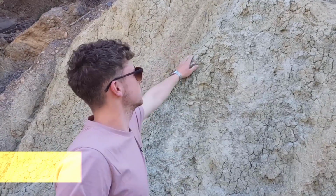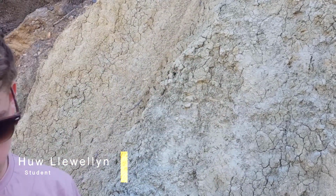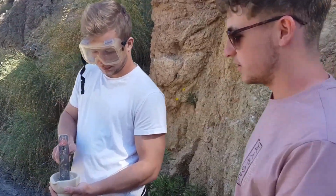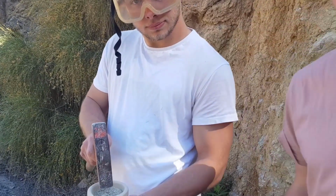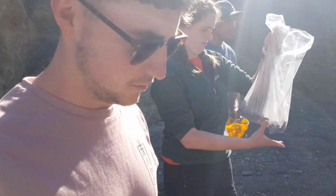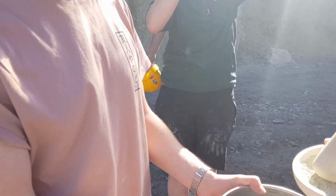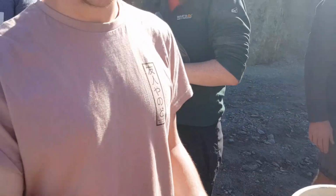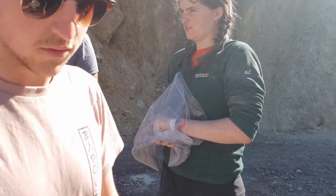Where we get our samples of the clay that we're going to test the moisture content in. First of all, we take it over to the corner here. We'll crush it down in pestle and mortar. It's further crushed down by another pestle and mortar, and then it enters into the sieve. The sieve has holes of 0.63 millimeters, so it's very fine.